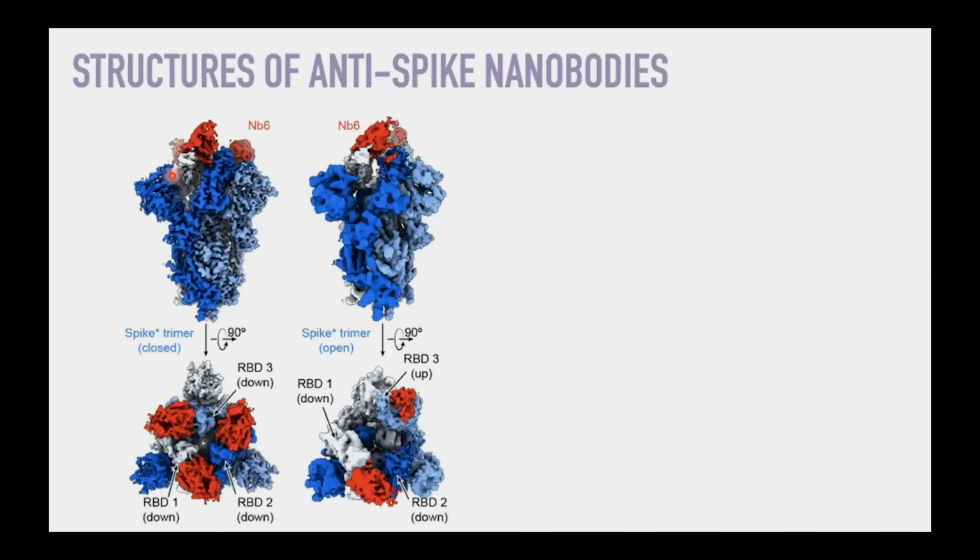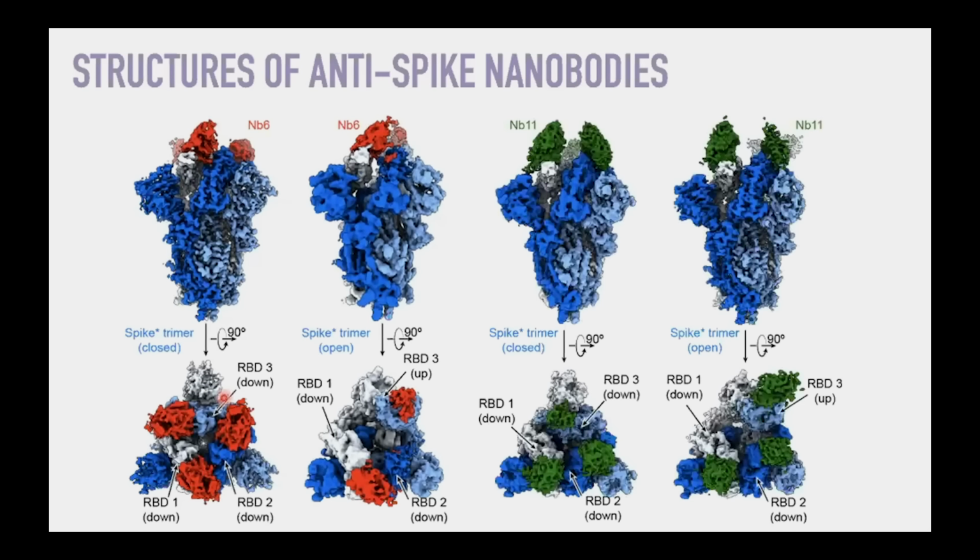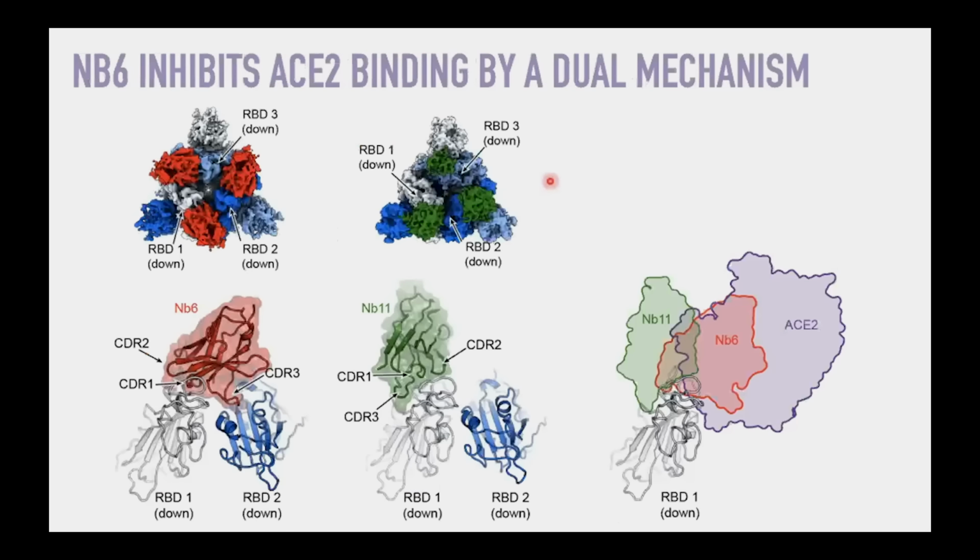And what we see is this nanobody, Nanobody 6, is actually quite interesting. And so it engages a primary RBD here, receptor binding domain, but it also makes some secondary contacts with a neighboring receptor binding domain. Now this is in direct contrast to another nanobody with similar affinity, called Nanobody 11, which also binds to the receptor binding domain, but binds in a slightly different orientation. So as you can see here, it binds and sort of sticks upward and doesn't make any contacts with the neighboring receptor binding domain. So what we're showing here now is a zoomed in version of a top view and a side view of these two nanobodies.